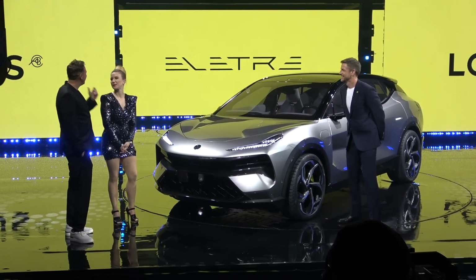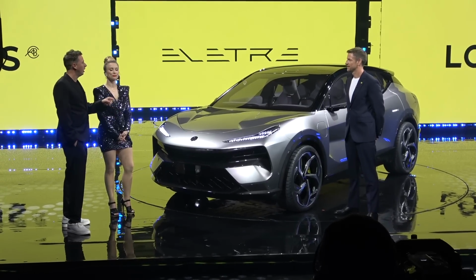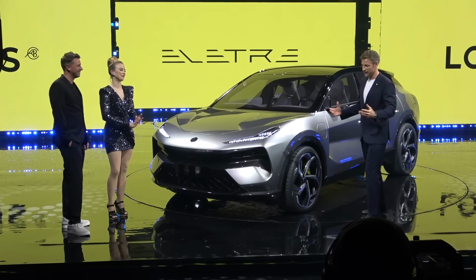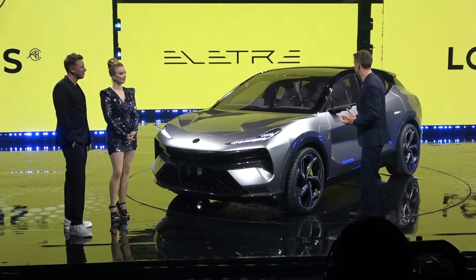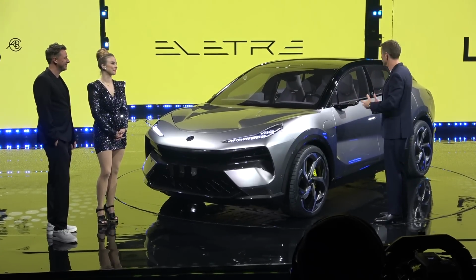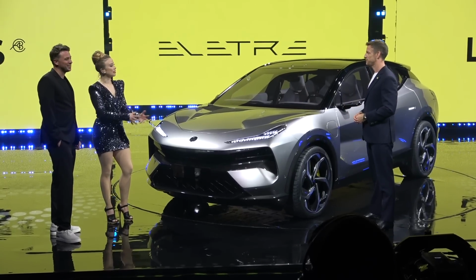Jenson, obviously not the biggest of drives, but you have sat inside it now. We can see how it looks outside. What's it like inside? It's lovely. I mean, for me, I love my sports cars, and it definitely still has that sporty feel. But it's also got luxury that you haven't seen with a Lotus before. So, very plush. It was very nice in there. What does it make you feel like when you sit there?